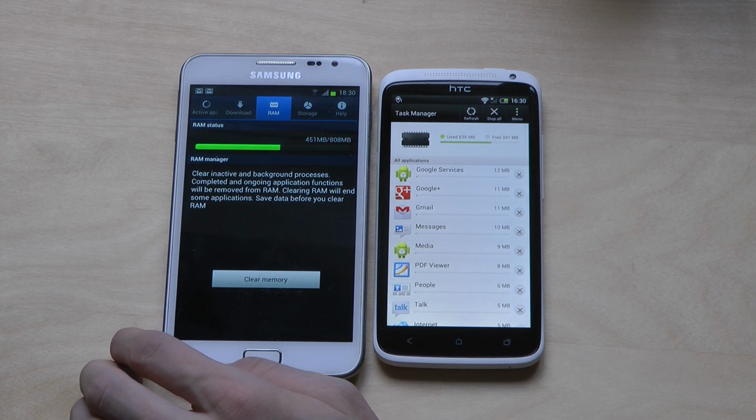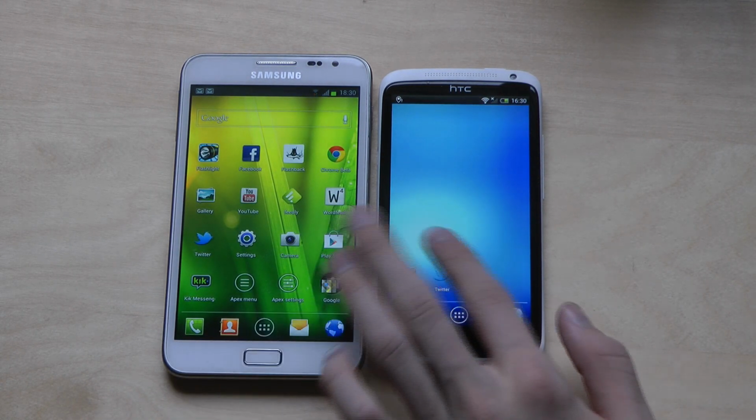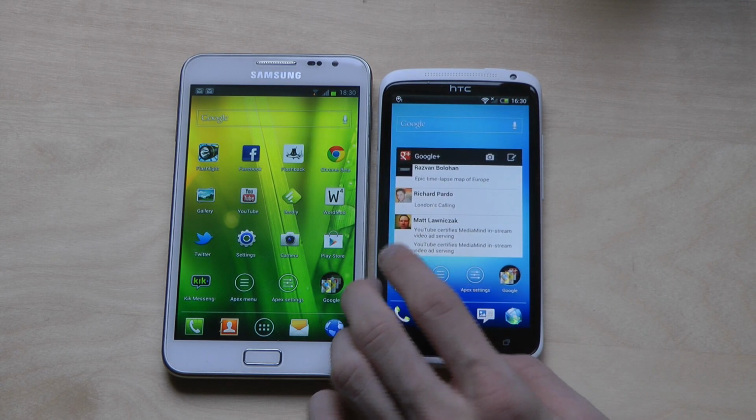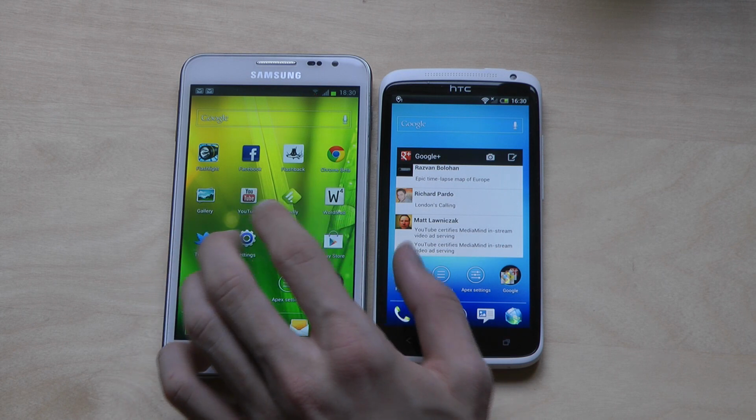And that's why I really want to see a new device come out with more RAM, like the LG Optimus LTE2 that's going to come out with 2 GB of RAM. But that one overall isn't going to feel as good here.